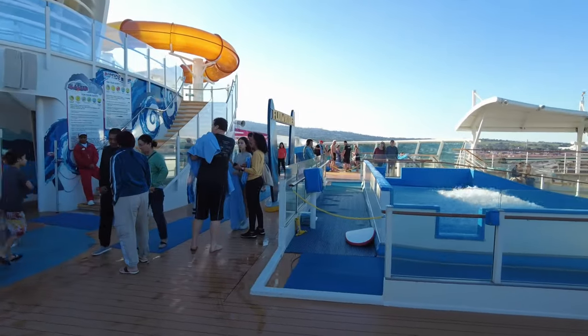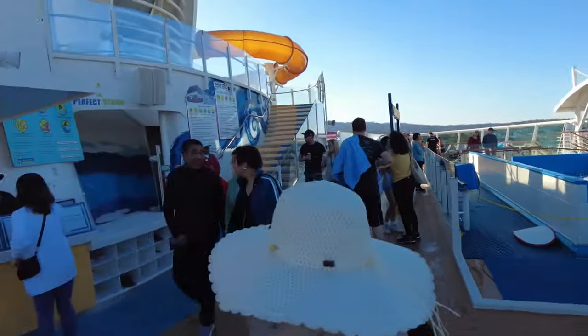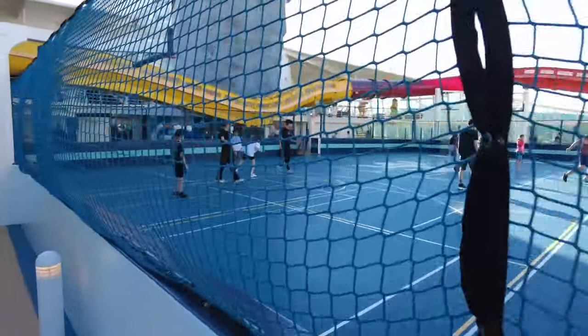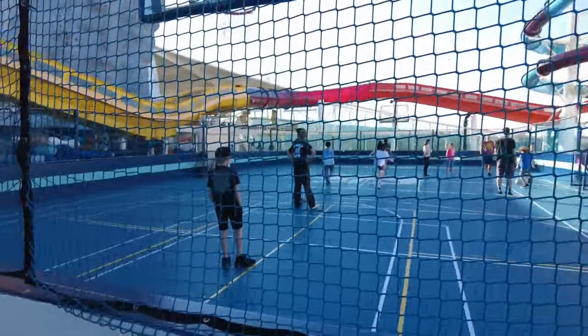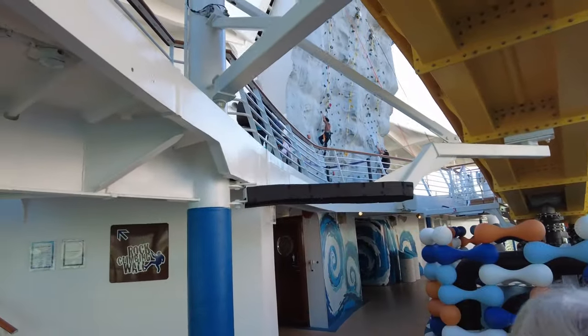All right, guys, so now we're currently at deck number 13, and we're gonna go and explore some more. Yeah, I just saw earlier is a flow rider. The water slides up here. They also got the basketball court, as you guys saw earlier on deck number 13. Also, rock climbing is on deck number 14.